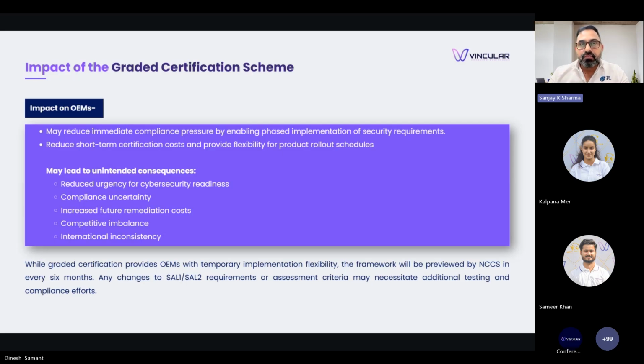Fifth, international inconsistency. Several OEMs already comply with more stringent global security frameworks at a substantially higher cost. Therefore, delayed adoption in India could create an uneven regulatory posture. For example, UCC or Common Criteria have a much higher level of test cases, and they pay a higher cost for that testing. If they compare only with SAL1, that does not give consistency with the international level. So the graded system provides OEMs temporary implementation flexibility, but the framework will be reviewed by NCCS every 6 months, and any changes in the SAL1 or SAL2 requirements or assessment criteria may again call for additional testing and compliance efforts.